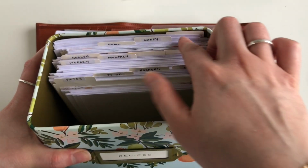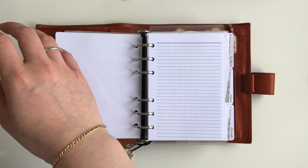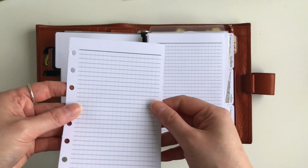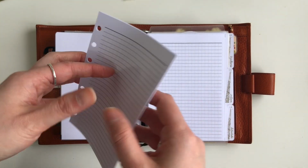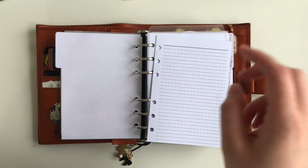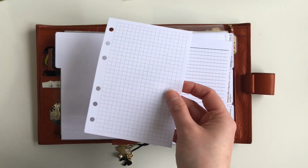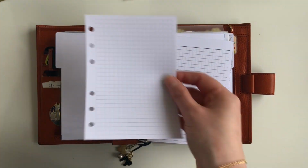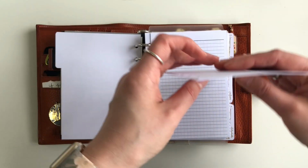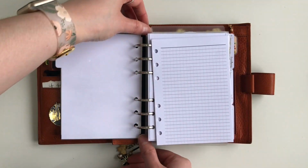So I just have them tabbed, and I am looking for note paper. I use my own note paper design because I like to have a space at the top where I can write a subject, a title, a heading. I was using the free Peanuts Planico one, but I just like to have that space at the top. So I've also got a little bit of note paper tucked somewhere here. So what I'm going to do is literally pop this paper in here.